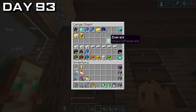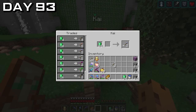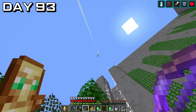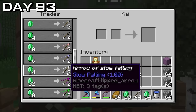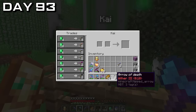But you know what? Let's take some of these emeralds and try out some of these arrows, because I feel like some of them might be helpful. I don't really know how to switch between arrows, though. What if you want to use a specific arrow? Slow falling. Can I hit myself with it? I'll just stand right here. Slow falling 8 for 8 minutes. I thought it was for a minute. All right, I guess I have 8 minutes now. And speed 2. Yay.